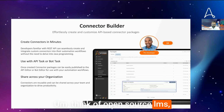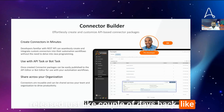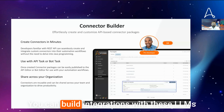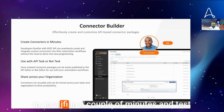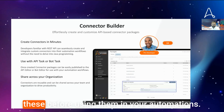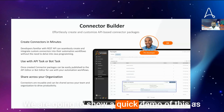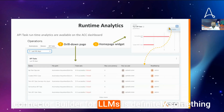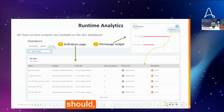Think of open source LLMs, think of closed source LLMs. Think of the latest ones that have been released just a couple of days back, like Manus AI, or the one that came a few weeks ago, the DeepSeek. You can build integrations with these LLMs in a jiffy, in a couple of minutes, and test these before using them in your automations. We're going to show a quick demo of this as well in the later part of the session. But yeah, connector builder for LLMs is definitely something that you should be using.